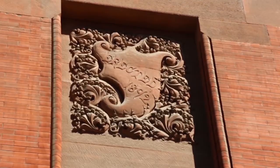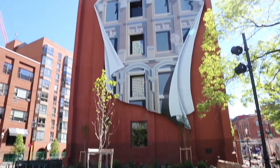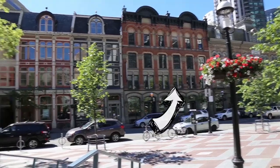Everybody, and welcome to the St. Lawrence neighborhood. Behind me is the Flatiron Building built in 1892, and this is my favorite mural in downtown Toronto. It's actually an optical illusion and a reflection of the building directly beside it.